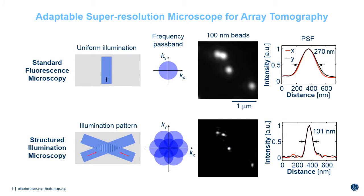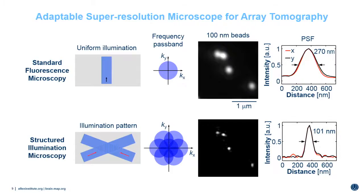Hi, my name is Olga. I'm a part of Synapse Biology Group. Array tomography uses ultra-thin brain sections to provide immunofluorescent imaging with high axial resolution. We propose to increase lateral resolution by using structured illumination microscopy to refine imaging of synaptic structures. If you want to know more, come to poster number 4.